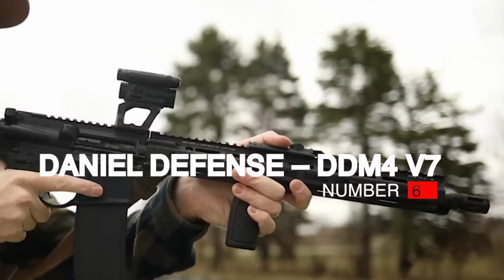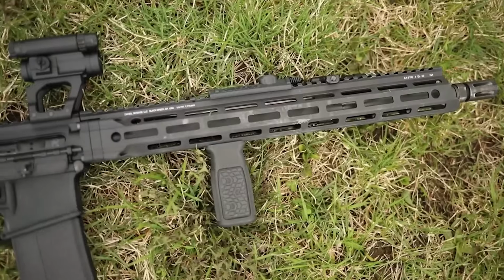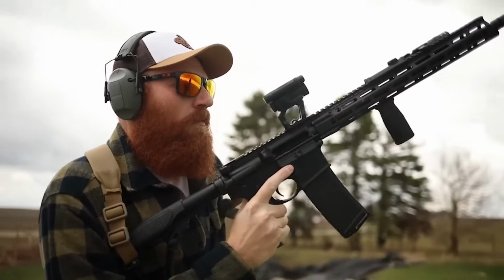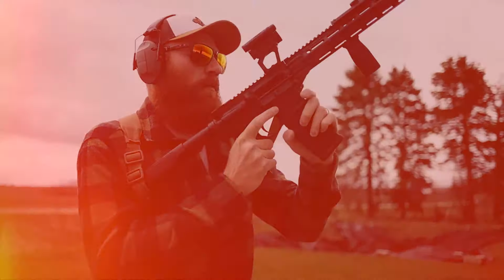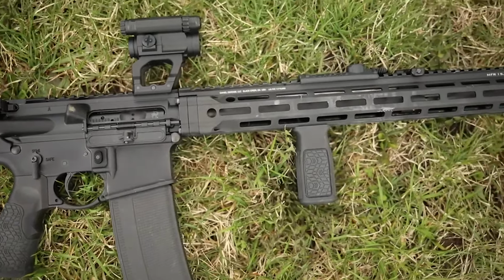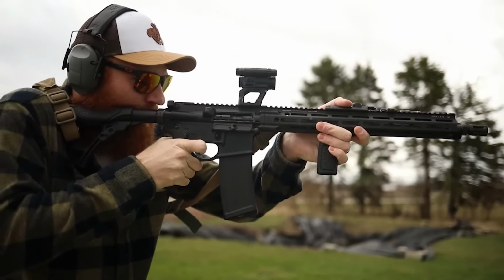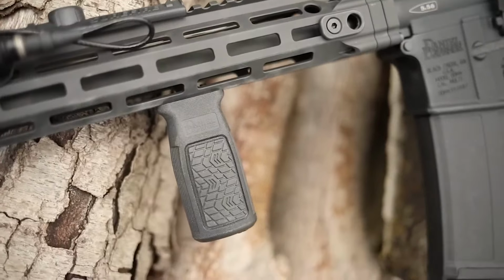Number 6. Daniel Defense DDM-4 V7, $1,750. Daniel Defense is one of the biggest names in the AR world, and they are widely regarded as manufacturing some of the highest quality ARs on the market. The DDM-4 V7 features M-LOK attachment technology on the DD-MFR XS rail. The carbine-length 16-inch barrel is cold hammer forged and comes with a flash hider threaded onto the end of the barrel. Despite this being a carbine, Daniel Defense utilized a mid-length gas system for superior reliability.